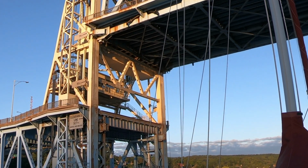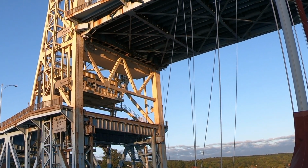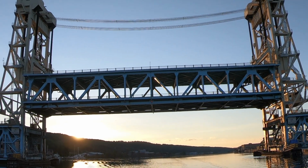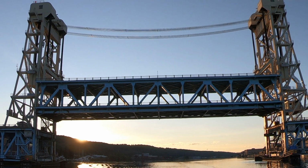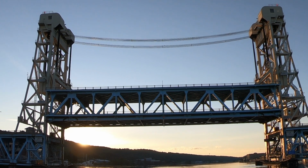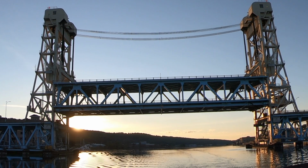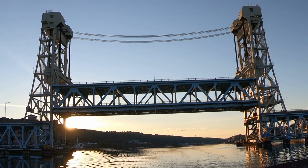We did, of course, take the time to wave to the bridge tender. It's the right thing to do. Once we were through, the bridge tender wasted no time having the span go down again, although there was very little road traffic at this early time of the morning.